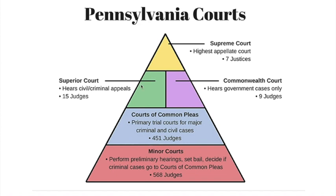Keep in mind that the appeals courts do not have to hear or take up an appeal. They can actually choose to decline them, in which case that would mean the lower court ruling would stand. The Commonwealth Court is something that is unique to Pennsylvania. As you can see at the intermediate court level, there are 15 judges in the Pennsylvania Superior Court, and there are 9 elected judges in the Commonwealth Court.